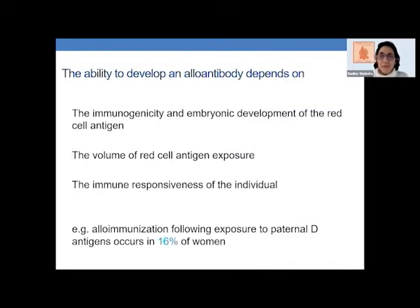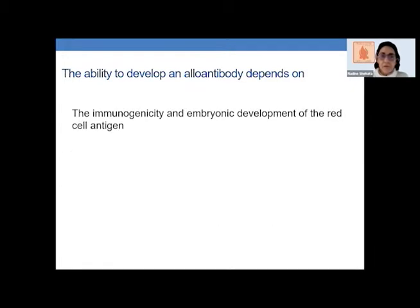The ability to develop an alloantibody depends on the following characteristics. Not all women who are exposed will become alloimmunized, and as you can see on the bottom there, approximately 16% of women become alloimmunized. So the development of an alloantibody depends on the immunogenicity and embryonic development of the red cell antigen, the volume of the red cell antigen exposure, and the immune responsiveness of the individual.